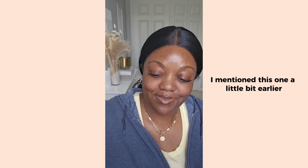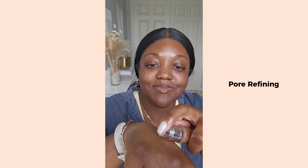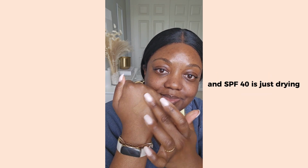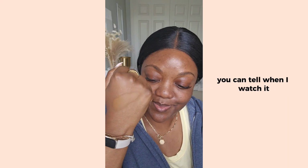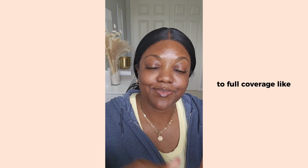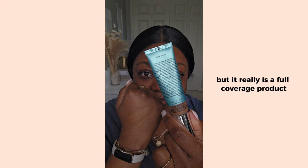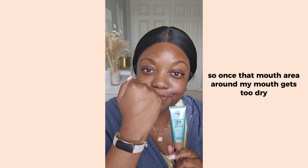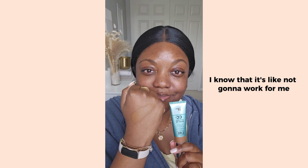I mentioned this one a little bit earlier, but the It Cosmetics CC Natural Matte Color Correcting, Pore Refining, Full Coverage Cream, plus Skin Balancing Serum in SPF 40 is just drying. Like, it looks okay when you first swatch it. You can tell when I swatch it that it's pretty high coverage. I definitely think that it's a medium coverage to full coverage. You can get medium coverage if you're hydrated and you thin it out a little bit, but it really is a full coverage product, but it is way too drying. I have combination oily skin, so once the area around my mouth gets too dry, I know that it's not gonna work for me.